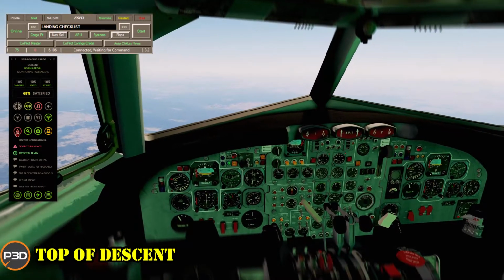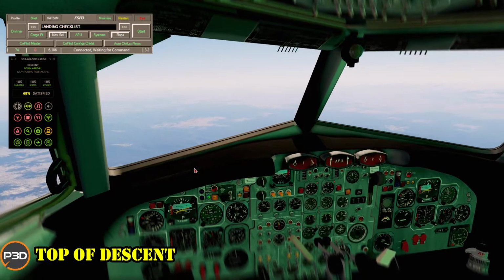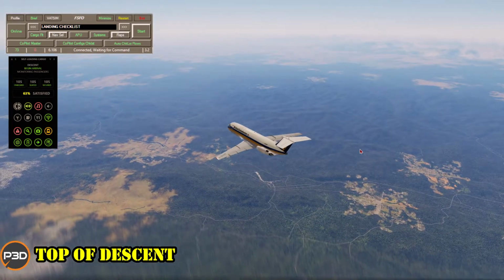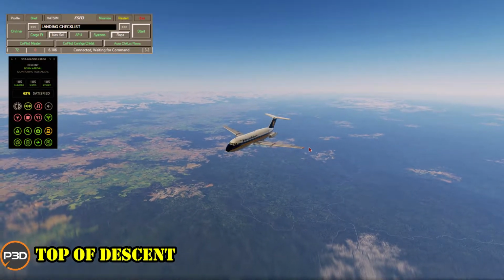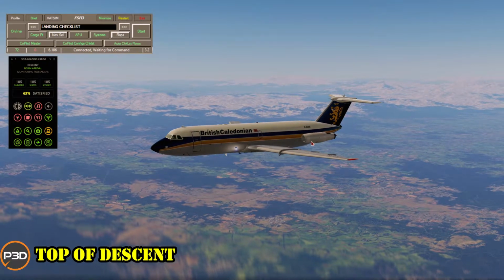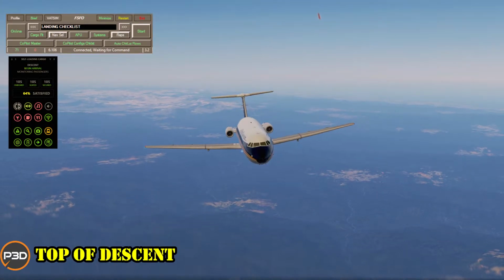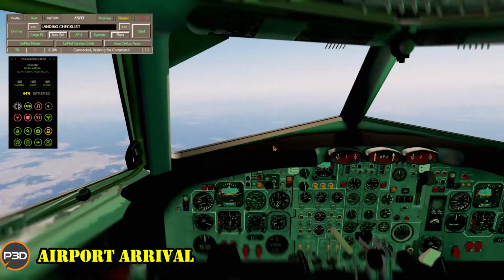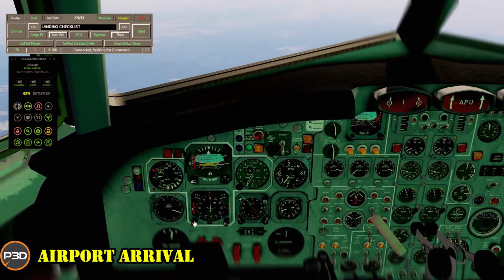Rocking and rolling. This is severe turbulence, you're telling me, mate. 67 miles to go. We need to get down to 12,000 feet. Bloody hell. What does it look like from the outside? Look at that plane, man. Twizzling like a... Honestly, what is going on here? They don't fly like they're on rails anymore, do they? Keep heading.